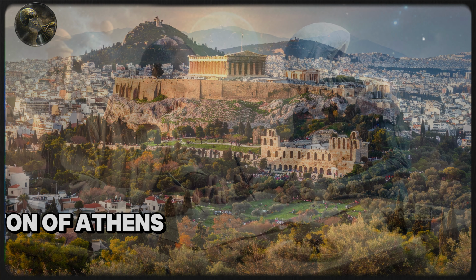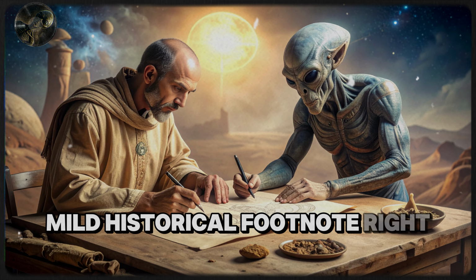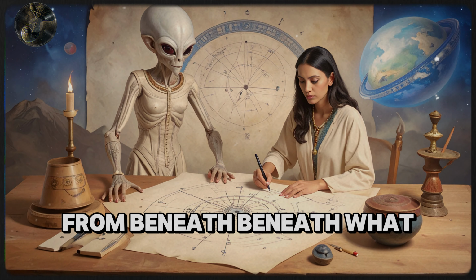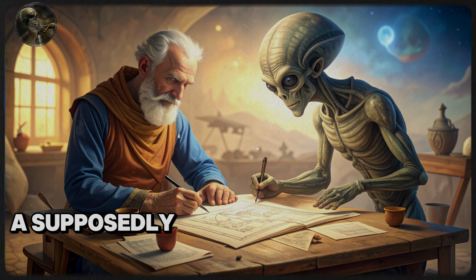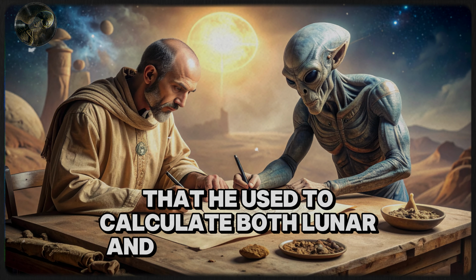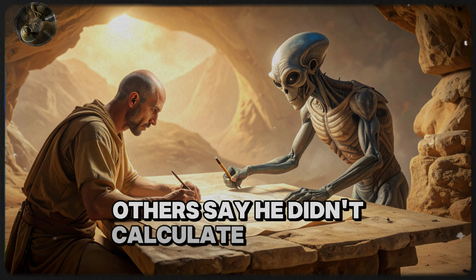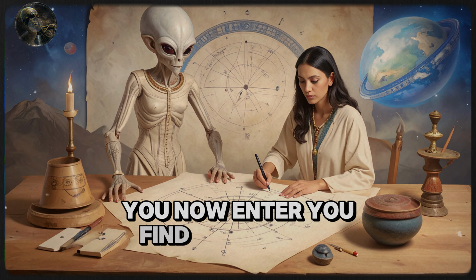And here comes the part historians really argue about. Plato of Athens, astronomer, mathematician, mild historical footnote, right? Except certain Pythagorean texts call him the one who measured the heavens from beneath. Beneath what? No one says. But they do mention the Watcher's diagram, a supposedly divine geometric chart that he used to calculate both lunar and solar calendars to uncanny precision. Some dismissed it as mystical nonsense. Others say he didn't calculate anything. He was shown. In a chamber you now enter, you find the answer.